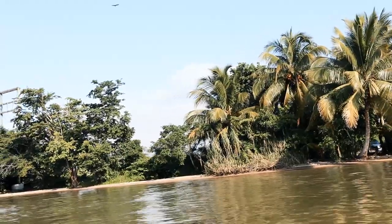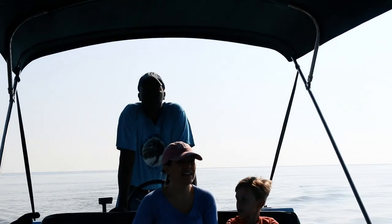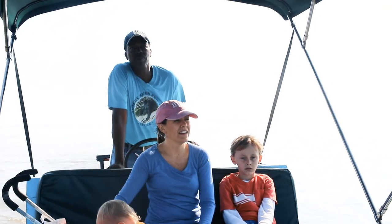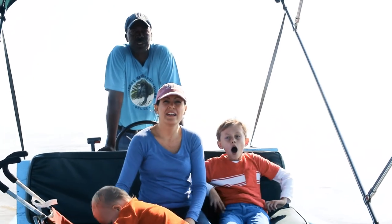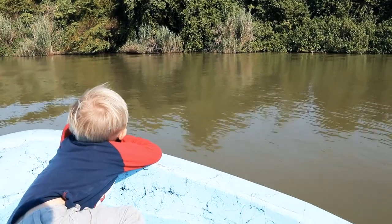Also, I'd like to take this opportunity to welcome you all to Monkey River. This is Monkey River community, as well as the main river. It was one of the first towns throughout the country of Belize. It became a town whenever Belize was known as British Honduras. That was in 1891.